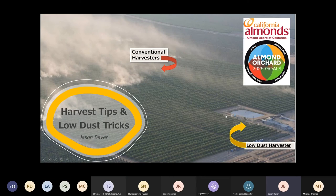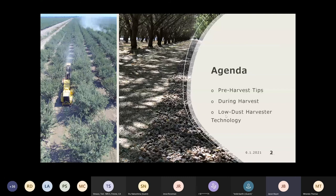So appreciate the goals the Almond Board has set forth to keep us honest. So just a quick agenda overview: pre-harvest, talk about during harvest, and then we'll talk about the low dust harvester technology that's on the table at this point. There's, as Jesse said, some really good advancements that have happened over the last 10 years. We've really taken some big strides in the right direction here towards reducing harvest dust.